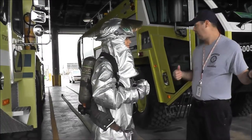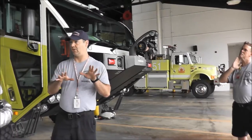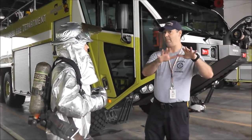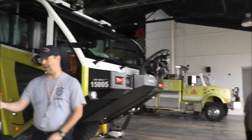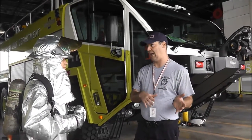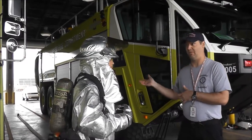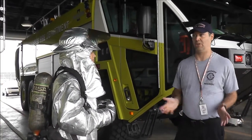Me and Steve would actually be in the truck, and we would keep the fires off the passengers and try to keep the vapors from the fuel suppressed. While Chad, the lieutenant, would be dressed out like you are right now, either going inside and putting the fire out or directing the other firefighters coming from town, because if we were to have a large airplane, there's only three of us.